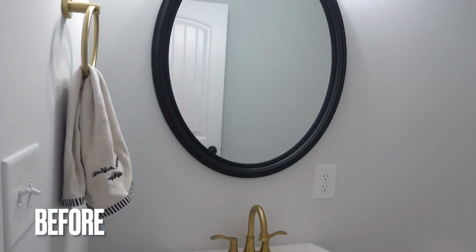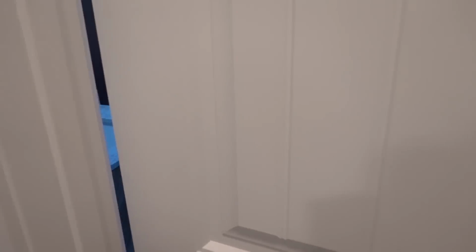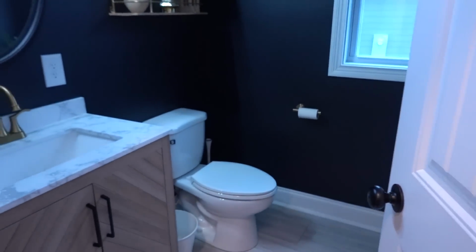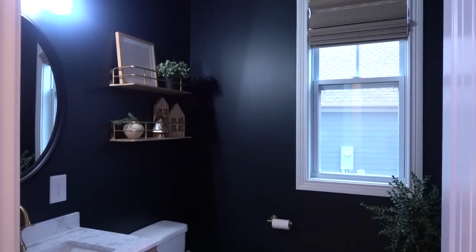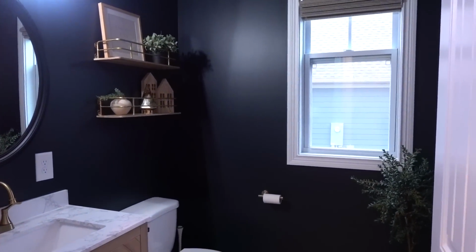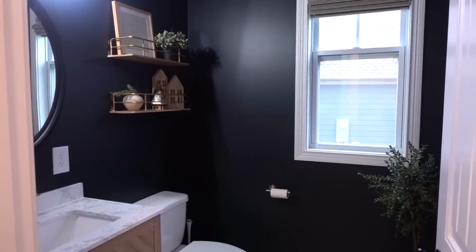Like I said, it's a moody color bathroom, and I couldn't be more happy with it. I really love it. I did want something dark and moody and a little bit bold in here. Since it is a powder room, I feel like you can do that in a room like this.